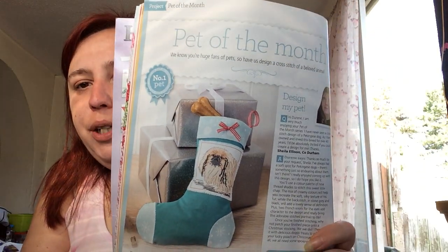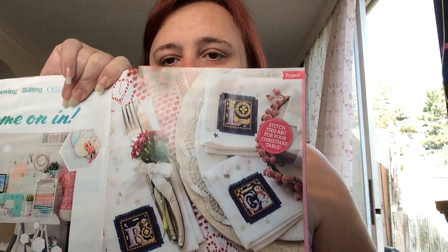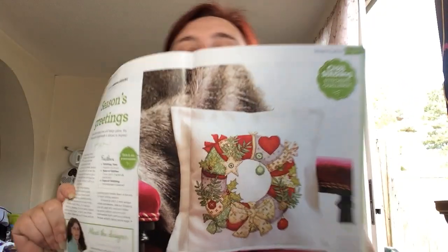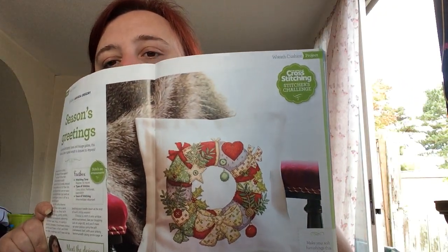Got Pet of the Month by Doreen Jones. Shining Light Alphabet. Obviously I can't show you the rest of them, and they're by Shannon, and I butchered the last name, so I'll just show you. Then we have Season's Greetings by Amanda Gregory. It's really pretty. They've made those into a cushion. A wreath.